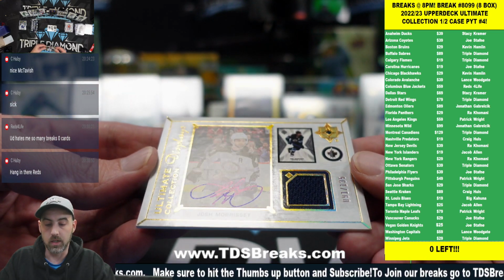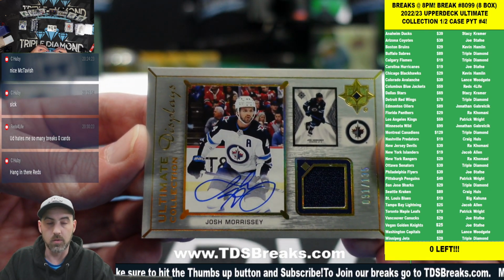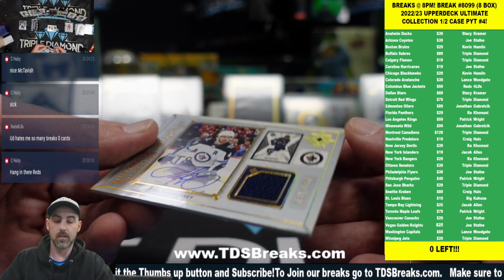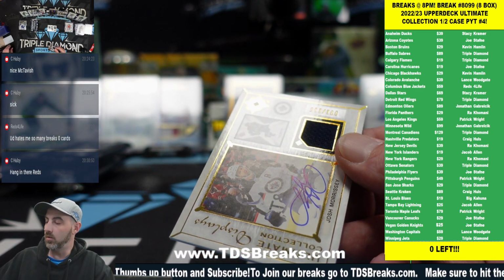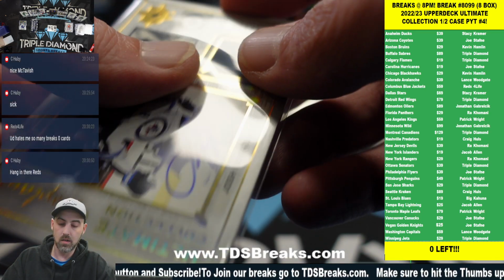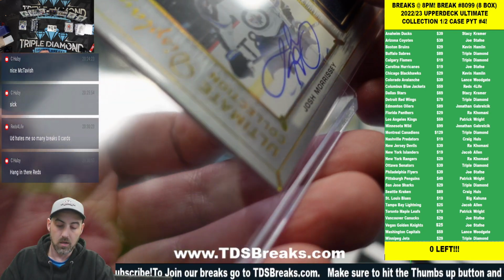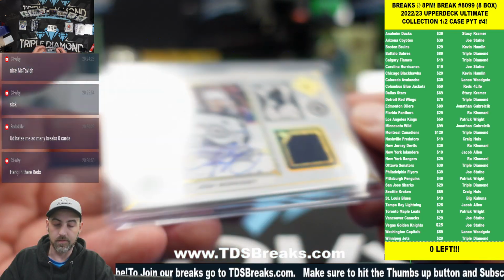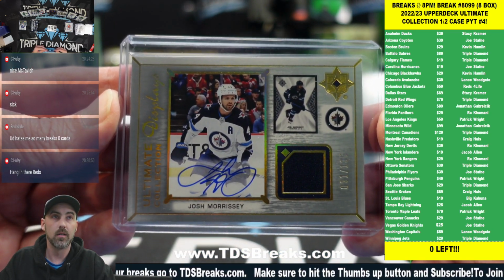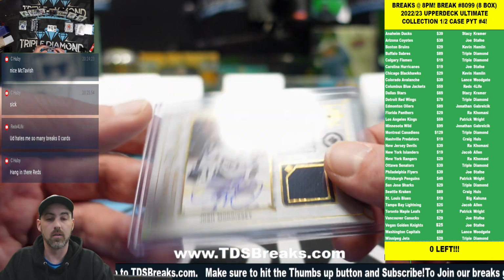That is the Ultimate Collection Displays auto, Josh Morrissey. It's almost like a mini card getting signed. Those are freaking tight. Going to Triple Diamond. Winnipeg did not hit in the first half of the inner. I should say the last inner we did last night.